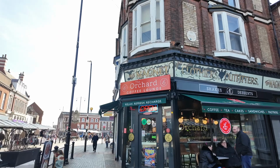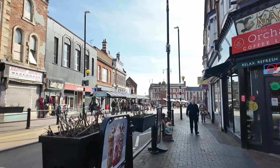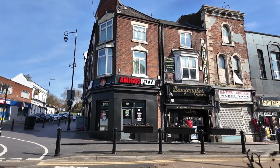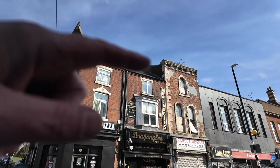This used to be the Magnet Clothes. I've been in here a few times and it was a clothes shop. The guy in there used to look like an undertaker. Didn't that used to be a building society in the corner? I don't know, Halifax. Look up there, look.